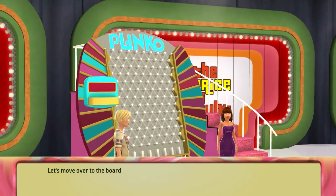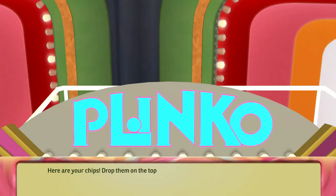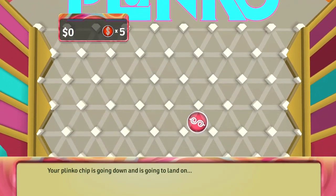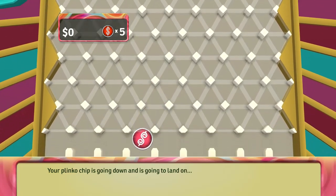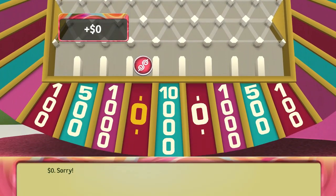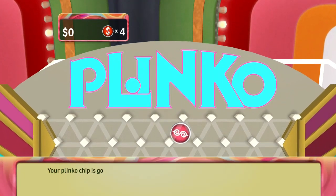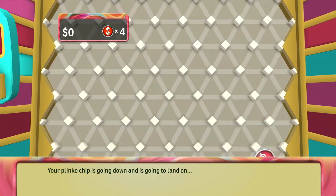Let's move on over to the board where you can drop your chips. Here are your chips. Drop them on the top of the board and let's see where they end up. This is your first chip. All right, your Plinko chip is going down and is going to land on zero.